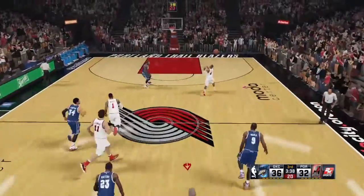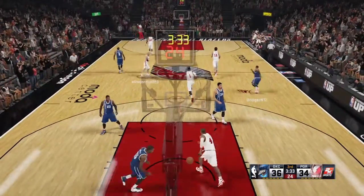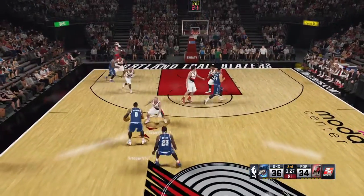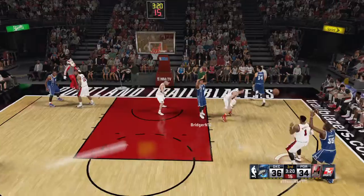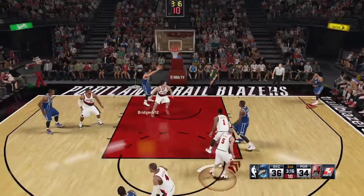Westbrook dishes to Waiters. Takes it up with both hands and rips it down. Textbook example there of how to use defense to create offense. Yeah, beautiful transition play after the steal all the way to the basket. Wasted no time going from defense to offense. Yeah, it feels like they're starting to pick up the intensity as the game itself starts to get a little more tight and close.